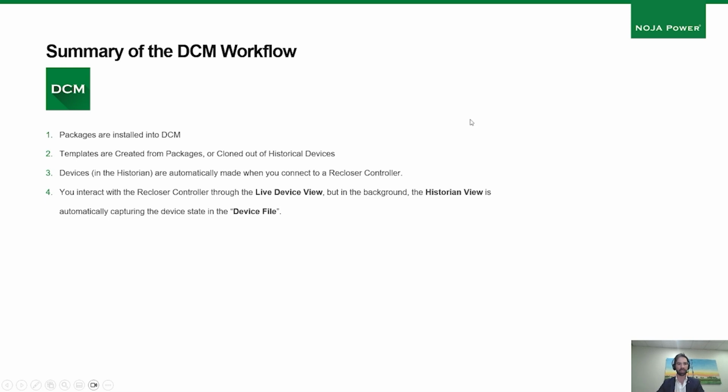So a summary of the DCM workflow. Packages are installed into DCM, and the templates are created from the packages or they're cloned out of historical devices. Devices in the historian are automatically made when you connect a Recloser controller, or if there is a matching serial number, it will simply append the data to the matching serial number device file. You interact with a Recloser controller through the live device view, but in the background, the historian view automatically captures the device state in that device file.